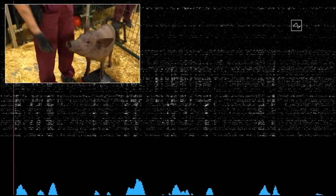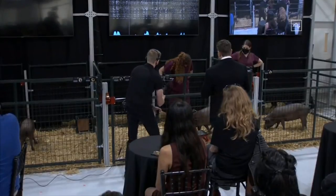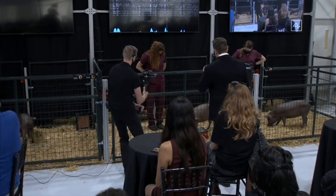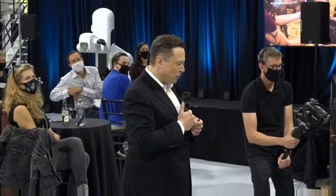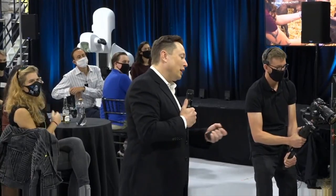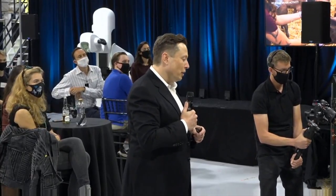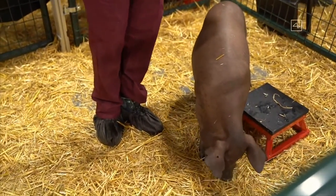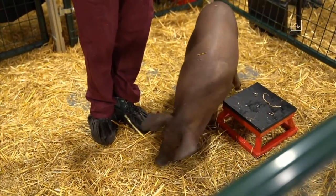All right, cool. So as you can see, we have a healthy and happy pig. Initially shy, but obviously high energy and kind of loving life. And she's had the implant for 2 months. So this is a healthy and happy pig with an implant that is 2 months old and working well.